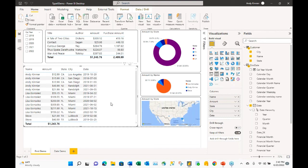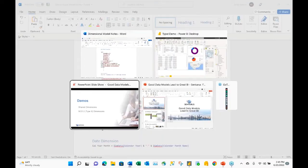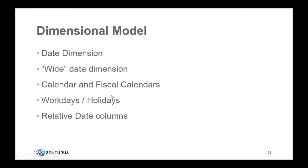So it's a huge value add for a dimensional model. People need to see what this can do when they start the project. They need to have that example of, wow, if I do this like this, then we can just do drag and drop functionality. I'm going to go to the next slide and talk about one more piece of the dimensional model, very important.